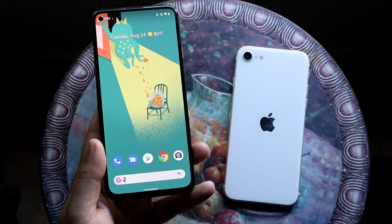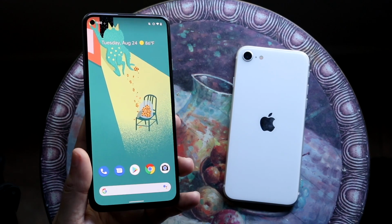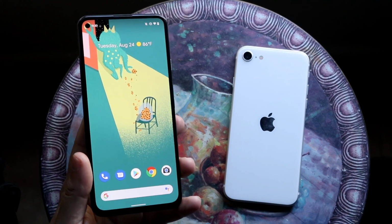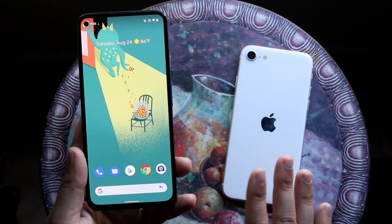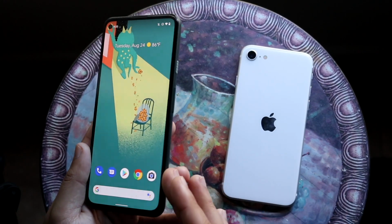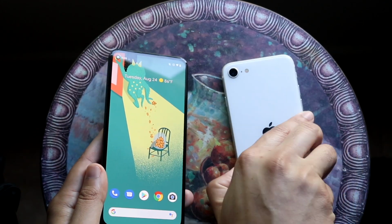I think the SE2 is a tremendous phone, but even for the price tag, you look at the Google Pixel 5a and you see that Google put in a lot of effort on this device, which makes me really happy about this phone. I'm not too sure what Apple was thinking with the SE2. It's a great phone, but it was pretty much already outdated when it first came out. I think the 5a is a pretty good phone, but where the 5a messes up, the iPhone SE2 is pretty good at.